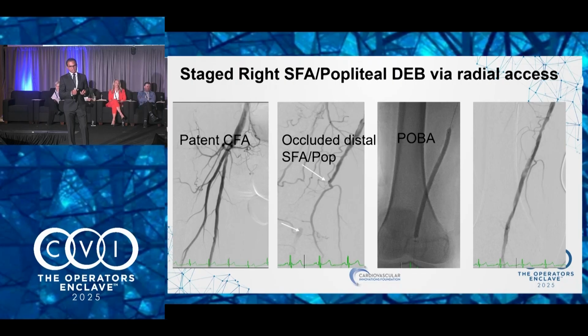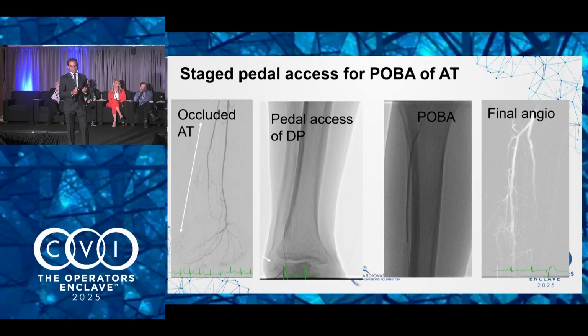So when we were able to establish some contact with him, we brought him back to the vascular lab, knowing that he did have multi-grade occlusion. So he underwent staged right SFA, popliteal drug-eluting balloon via the right radial access. So we were able to establish more inline flow, at least into the TP trunk. And then subsequently he was brought again, and the last procedure was obtaining a pedal access so as to reconstitute the anterior tibial. We were able to establish pedal access, and then we were able to reconstitute the AT, and that was the final angiogram.